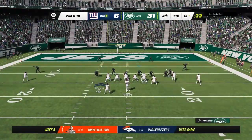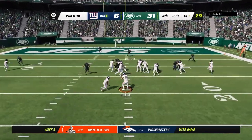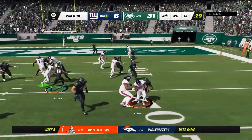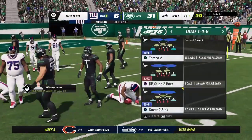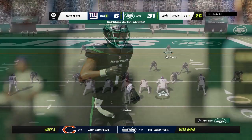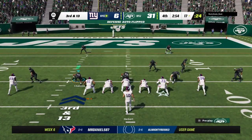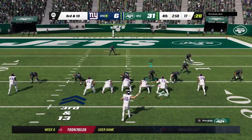So they'll come up after the incompletion for 2nd down. And this play gets blown up. They'll lose yardage back at the 17. That's a big loss of 3, and it brings up 3rd down. And not an easy spot here. They'll be in search of 13 yards to try to pick up the first.